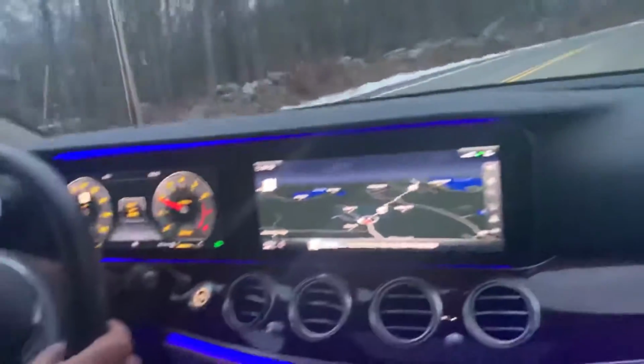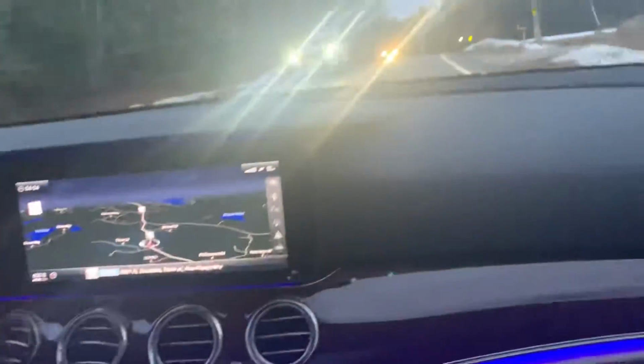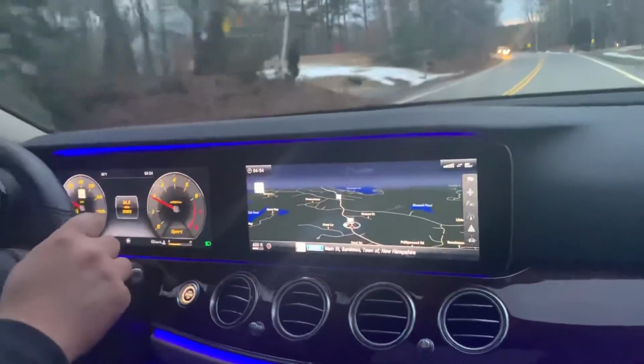Right now it was warning me that I was crossing the white line. I just felt the seat stiffen up when you took that corner. Yep. So it really holds you in when you're taking a corner. That's cool.